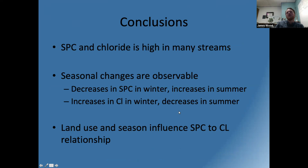So the overall conclusion I get from this is that many of our streams are high in specific conductance and chloride. Most of them are over the 300 microsiemens per centimeter level that I've seen cited for levels of impairment for macroinvertebrates, and definitely higher than our chloride.